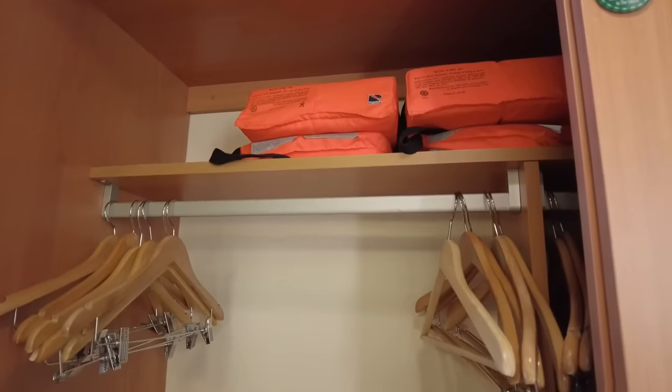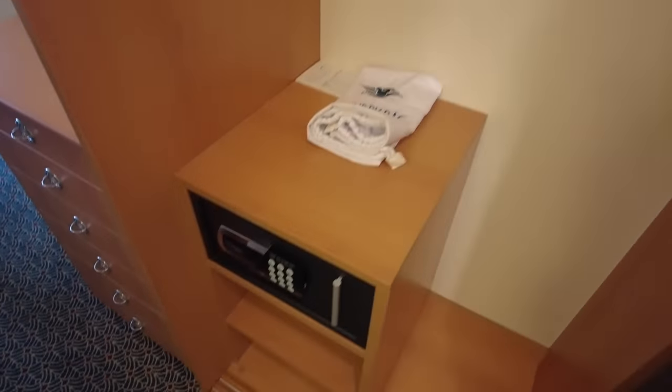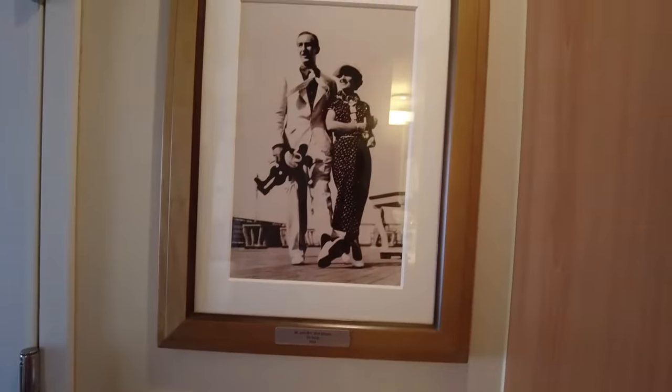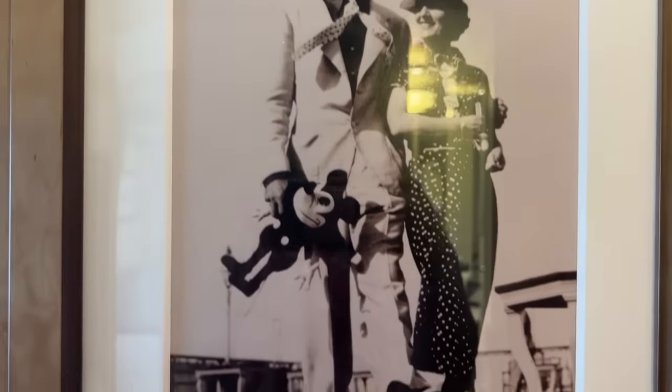Love that they brought a makeup wipe situation, and we still haven't run out of H2O products. Behind me is the closet with our life jackets. Speaking of which, our muster drill. We are muster station I. Safe, laundry bag, hangers, a little more room on this side, more storage. Aw, Walt and Lily on a ship with a Mickey Mouse.